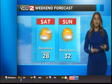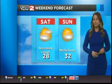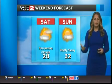We will dry out tonight and remain dry for the weekend. It's still going to be pretty chilly tomorrow, though, and windy with a little bit extra cloud cover, with sunshine coming in on Sunday and warming up. So I would definitely say Sunday is a better day of the weekend.